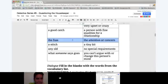The fuss. The attention or concern. Good. So if you fuss over something, you're worried or concerned about the attention of the details. To fuss. So someone could say, "What's the fuss about? What's going on? What's the thing that everyone's paying attention to?" Let's go on to Conrad.